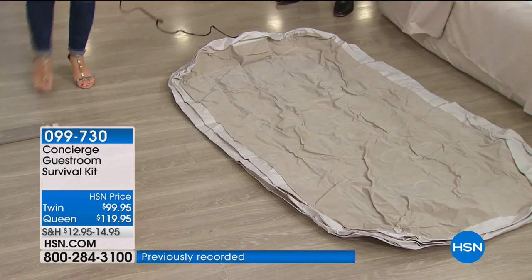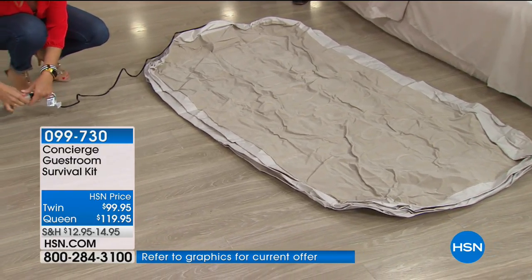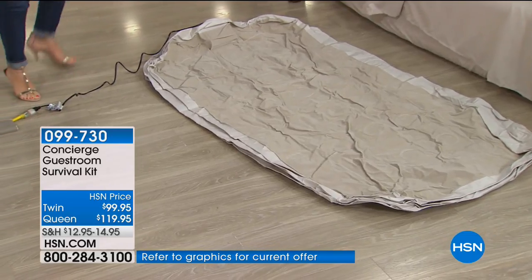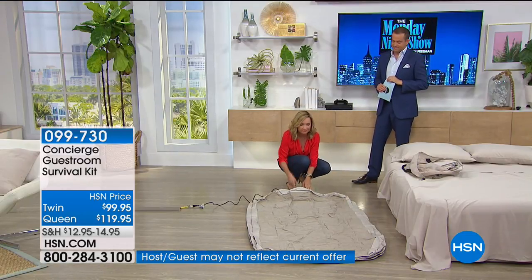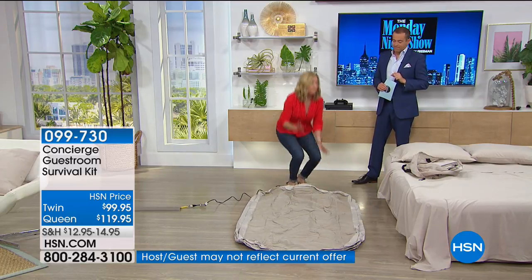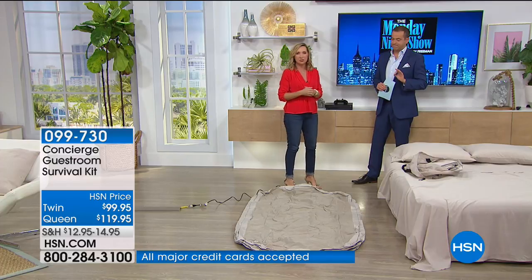Now, I'm going to plug this in. It's really, really simple. Think about, you know, how many times you have company. If you've gone to a hotel and you've paid for that rental bed, this is going to solve all that. Now, I'm just going to turn it on. Both of these will inflate in under 3 minutes. Very fast, especially on your twin.